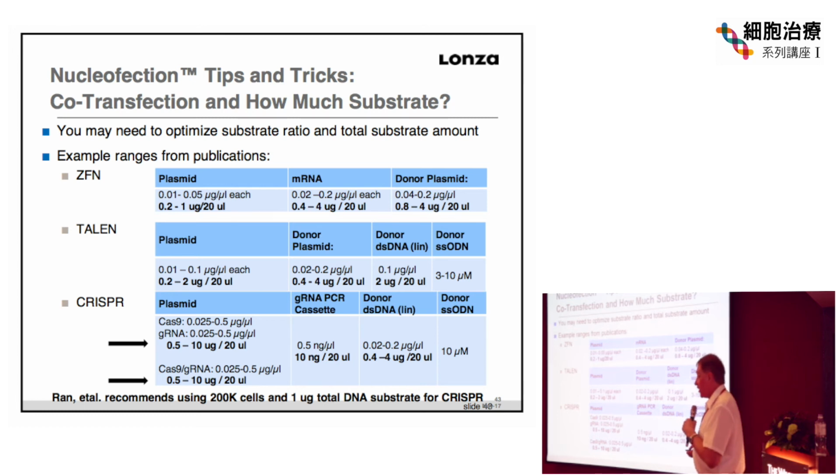TALENs was pretty much the same story, 0.2 to 2 micrograms of plasmid, so pretty much the same ballpark. For mRNA, they would use between 0.4 and 4 micrograms of mRNA in a 20 microliter transfection. And then we have a variety of recommendations for donor plasmids and things like that. Moving down to CRISPR, we had people go from as low as 0.5 all the way up to 10 micrograms of DNA in a 20 microliter transfection.